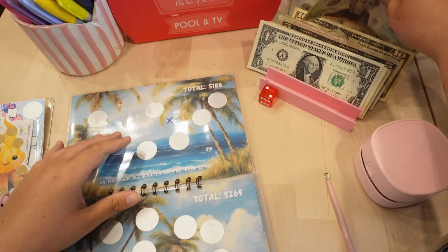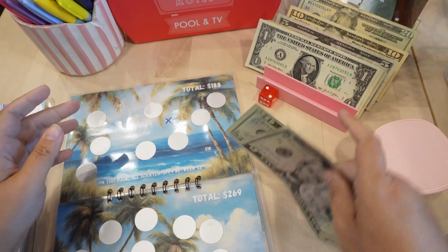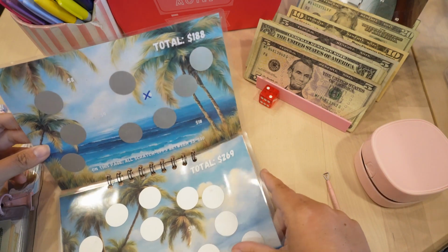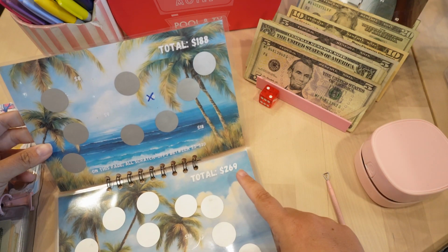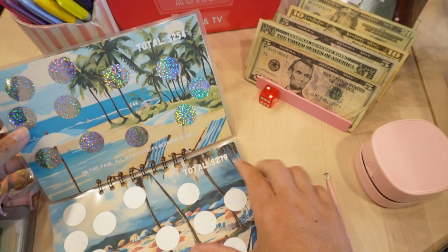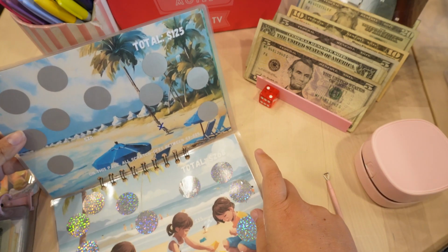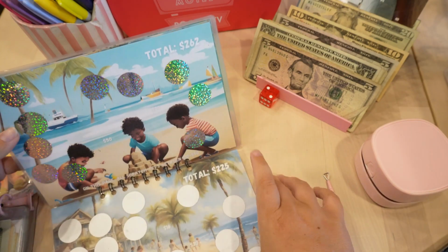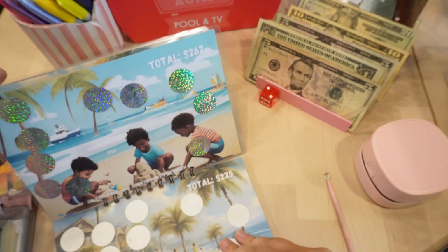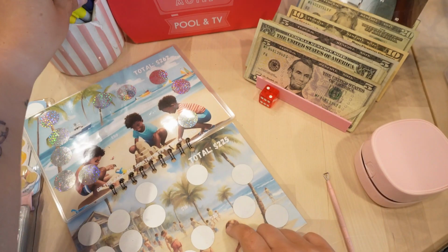Now, I gave myself $25 to work with. That's kind of what I'm giving myself for this one. So let's put it right here. Let's see what the closest we can come is. Probably the 18 and a 6. Let's do this. The closest that's in here is probably this 30. We're going to go ahead and do the 30 because we have the money to do it.